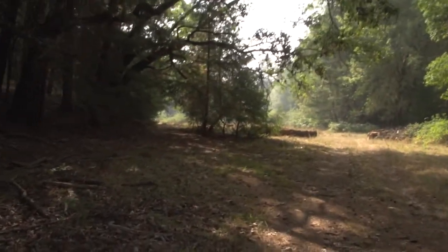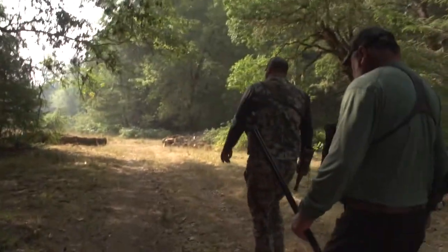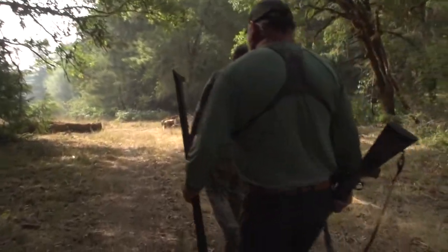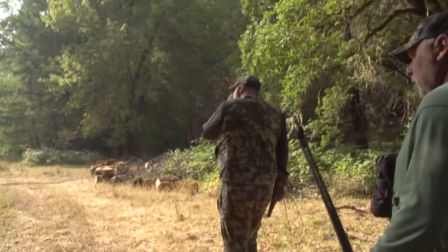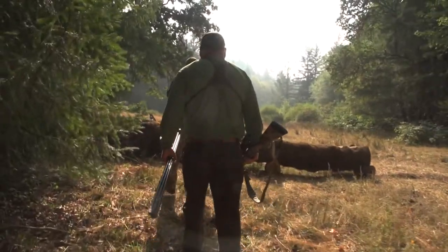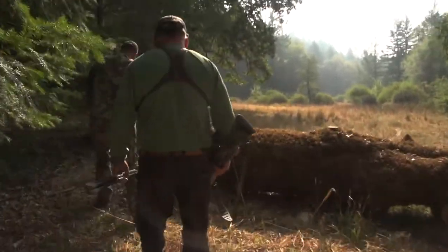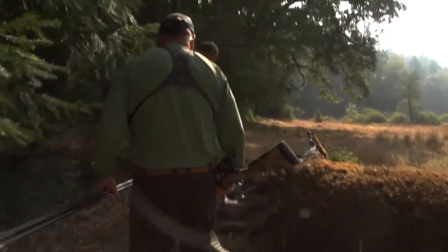That afternoon, we hunted a series of meadows that were surrounded by dense stands of old growth red fir and oak trees. With early fall midday temperatures in the high 80s, these stands of trees are perfect shade for the elk to bed in. And on most days, the elk will feed out into the meadows once temperatures drop in the evenings.